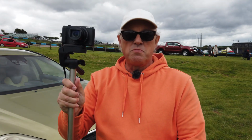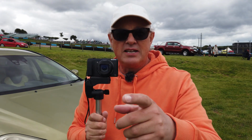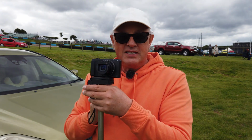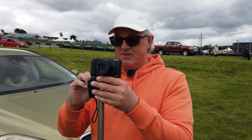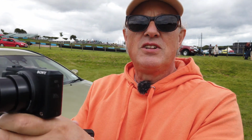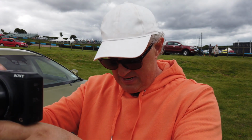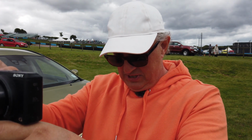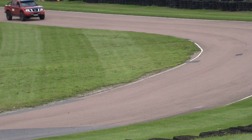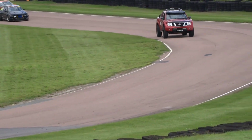Now, if you watch my video at Headcorn, I was using this camera to try and capture the aeroplanes, but I've put it on a tripod now. I was going to do some street photography on my photography channel, so I got this little Sony Cybershot, which is a nifty little camera, and it does 4K video. But in order to stabilize it, and I'll show you it now as the cars are coming round, I really need a tripod.